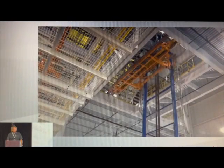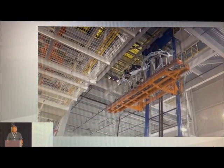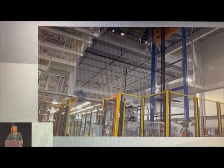The paint shop is a 2-level shop, and here we're seeing parts on racks. They come down with freshly painted parts off to their final location for use.